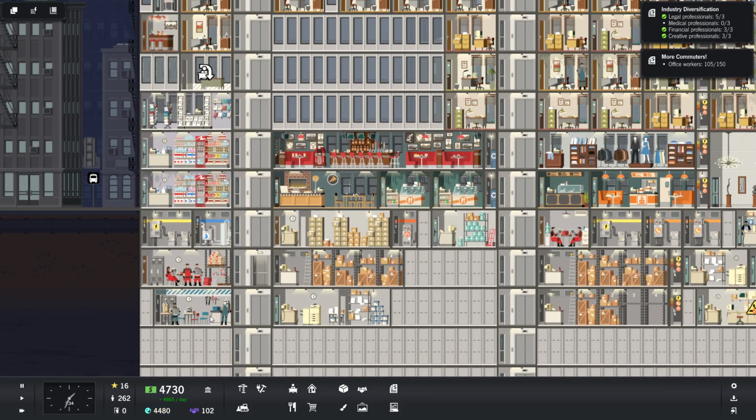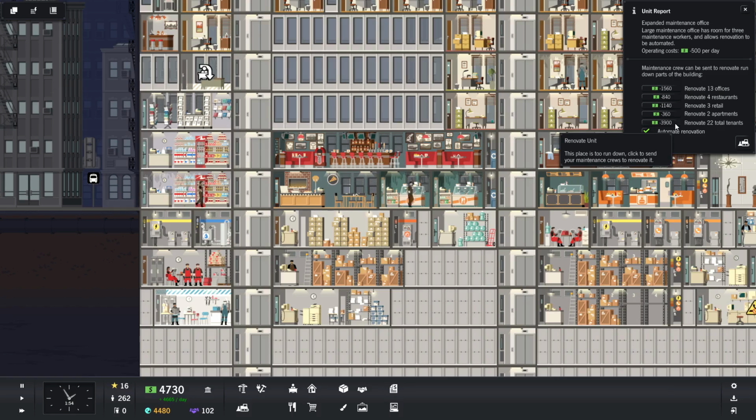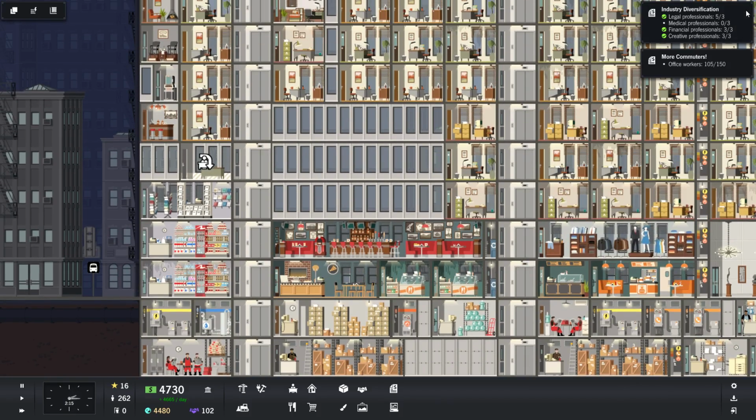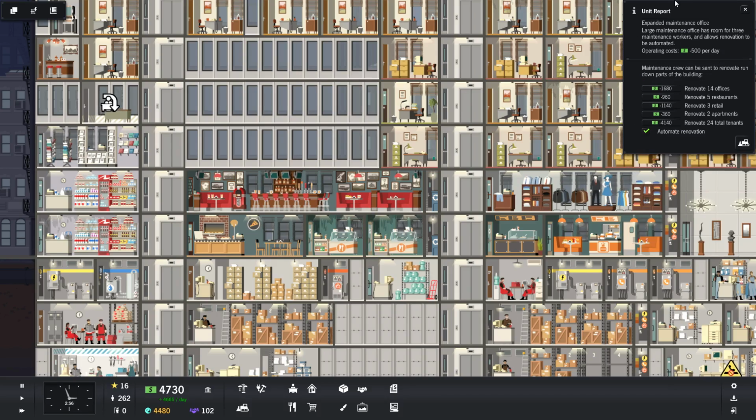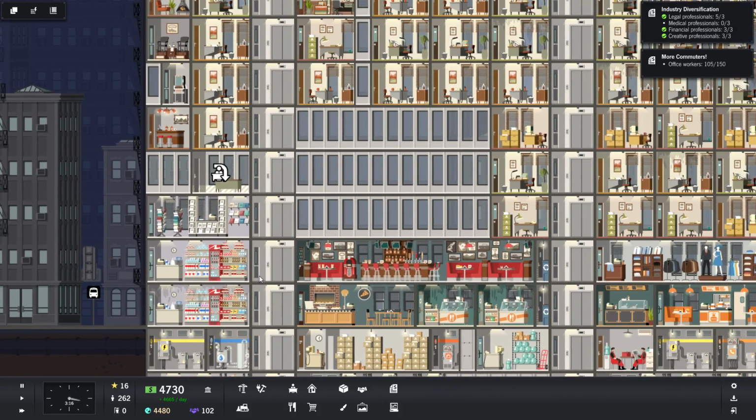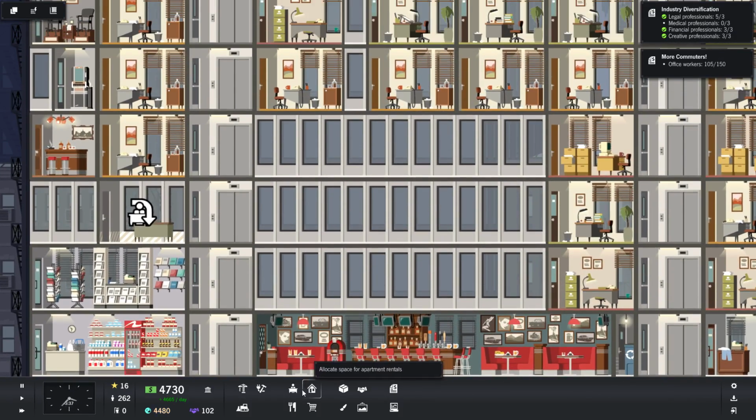I'm also really not happy with the standard of maintenance, guys. That cost me a lot of money, so I'll not do it right now, but there's a lot of grime. Even though you're on auto, there's a lot of grime which is not really being dealt with, which isn't going to improve satisfaction at all.